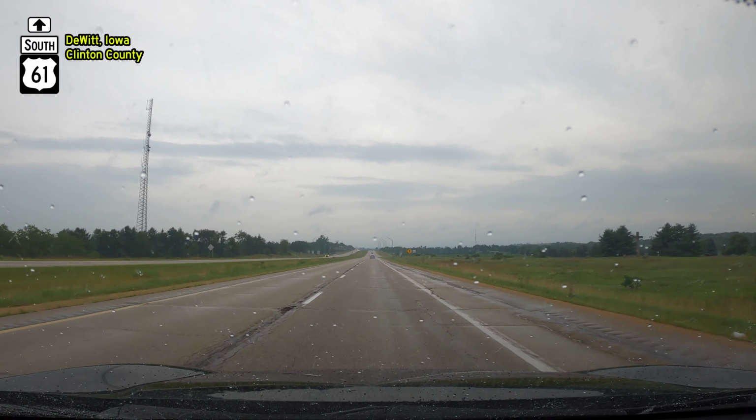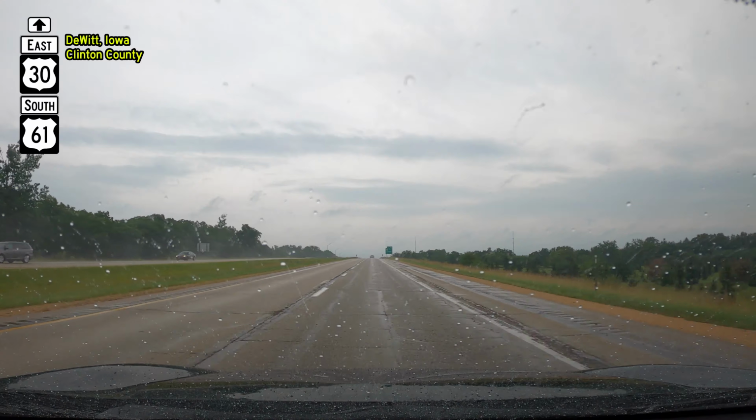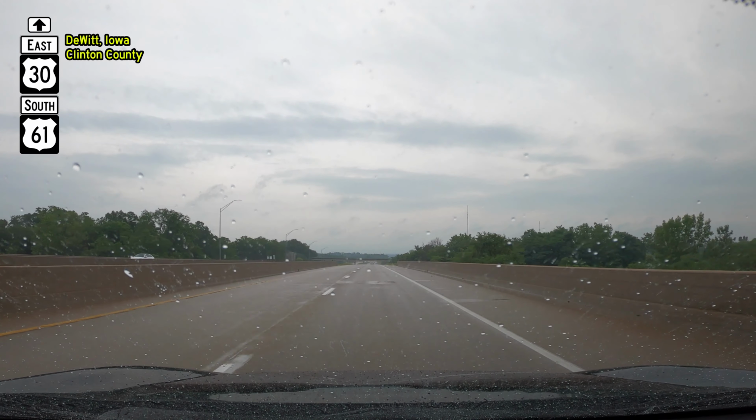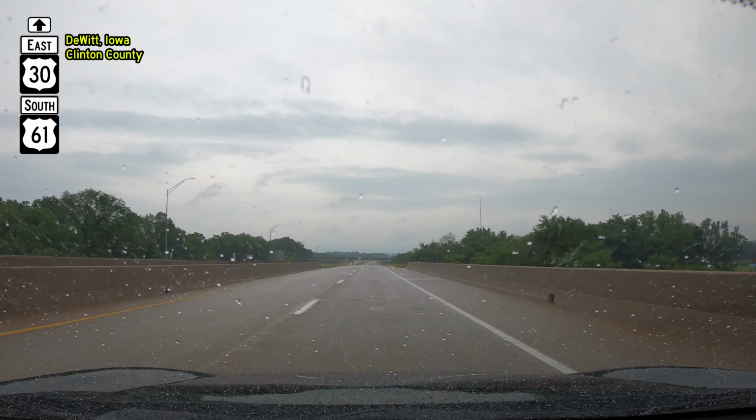Prior to the 1970s, US Highways 30 and 61 intersected at the corner of 11th Street and 6th Avenue in DeWitt. However, new bypasses were opened in 1975, almost completely avoiding the city limits for both highways.